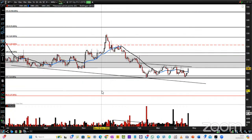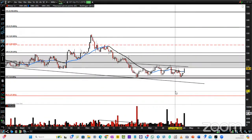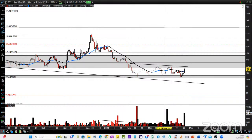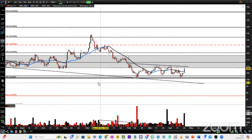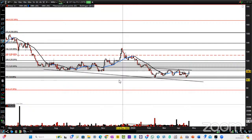So again, very interesting. This pullback to 102, 103 appears to have got bought. The volume, very nice volume today. We're coming up on volume, closing above a lot of support. If we can just crack 110, BT could break out, and there's plenty of time to get into that. 106, 107, with a stop under the pound mark.